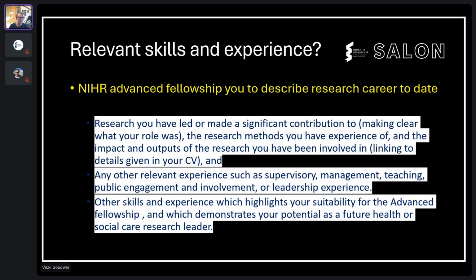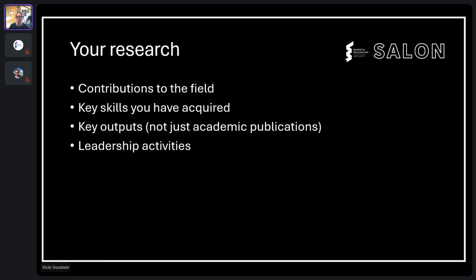So here's a screenshot of an NIHR Advanced Fellowship. That's for people at a postdoctoral level, and looking at the guidance, they're looking for information in that narrative section about research you've led or made a significant contribution to. So it links to the more traditional metrics in the other aspect of your CV. But they're also looking at other relevant experiences, supporting others and leadership, and any other skills that might highlight that you're the best person to be given what could be upwards of £1 million. They really want to make sure that you are a potential future health and social care research leader. So I'm going to give you some hints and tips and some examples along the way.